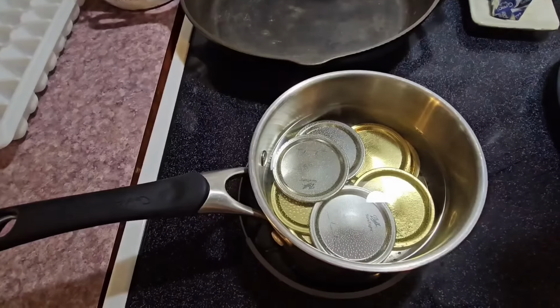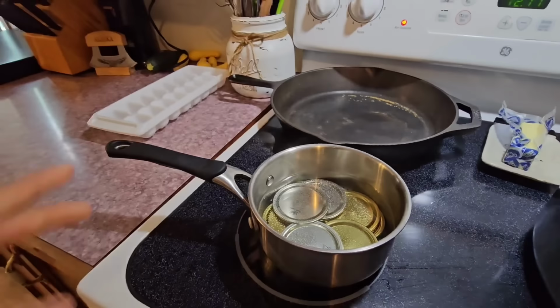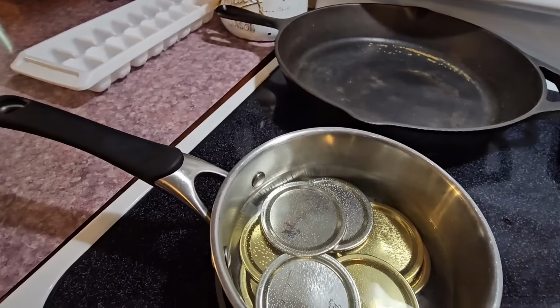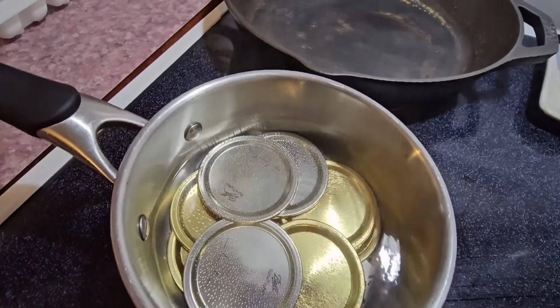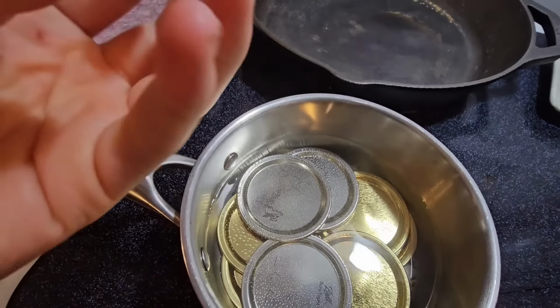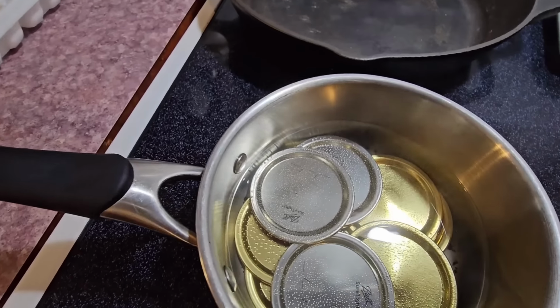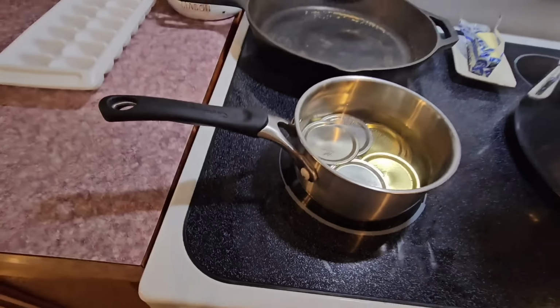Okay, so what we always do is we get the water hot and we stick our lids in there. The reason we do that is because we get the rubber seal on these soft, and then they'll seal way better than if we didn't put them in there.